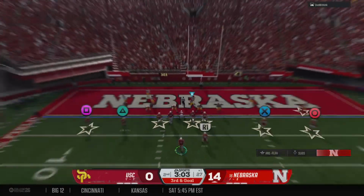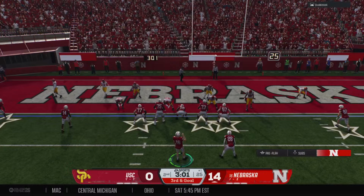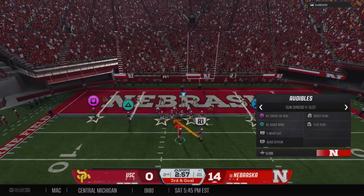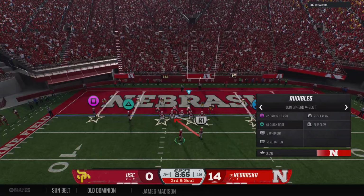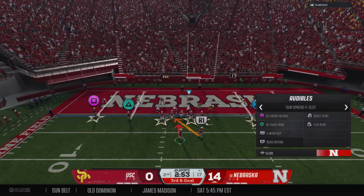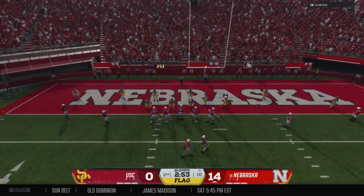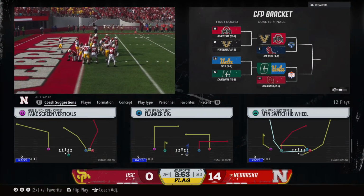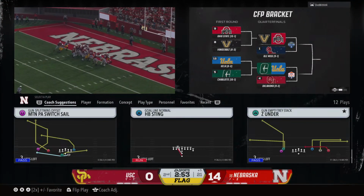This offense has converted twice on third down on this drive. A third time would put them in the end zone. A little too anxious to get started on the outside, and that's a false start. So the decision has been made, and the coach will take the penalty.